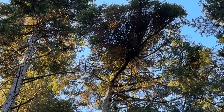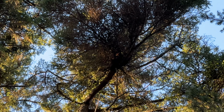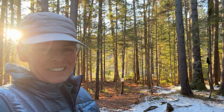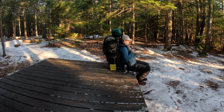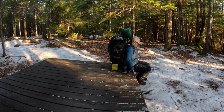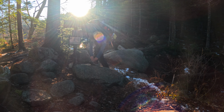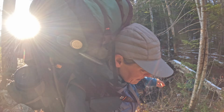Maybe that's their nest right there. I think it is. Very dramatic. There's at least four. I can do it. One, two, three. Ugh. Guess I'm ready.